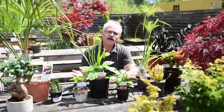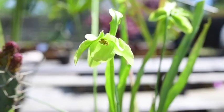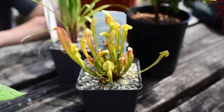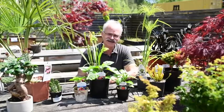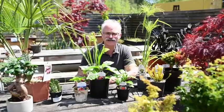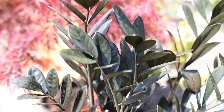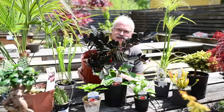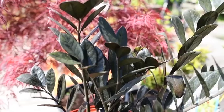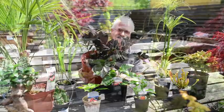How about a carnivorous plant? They're fun, they're really very unique. This is a pitcher plant, and there's a few other carnivorous plants you'll know, like Venus flytraps. Those would be great for dads. They love them. They love the whole idea of it. How super cool is this? This is a black ZZ plant, or raven, really. They call it raven ZZ. What an amazing plant. And I think that it's just got enough uniqueness that it's a great Father's Day gift.